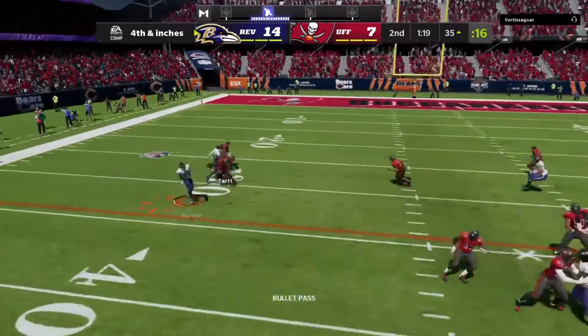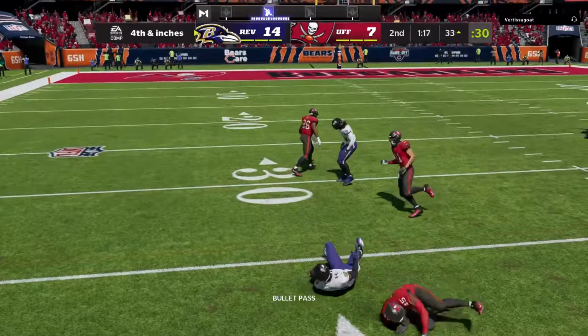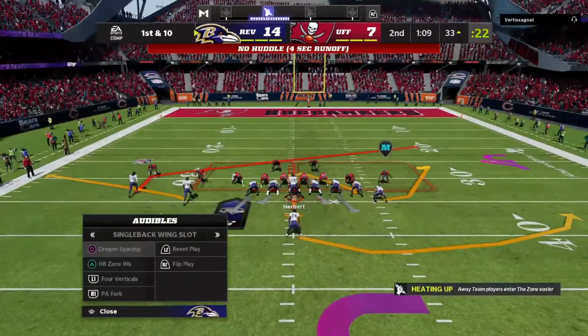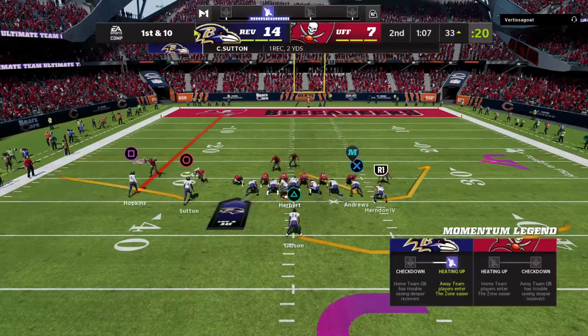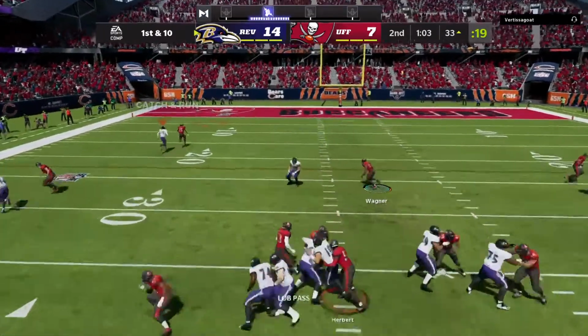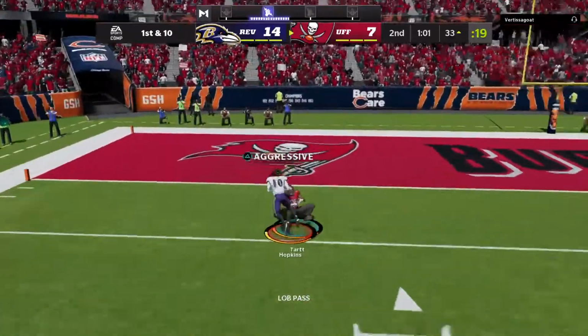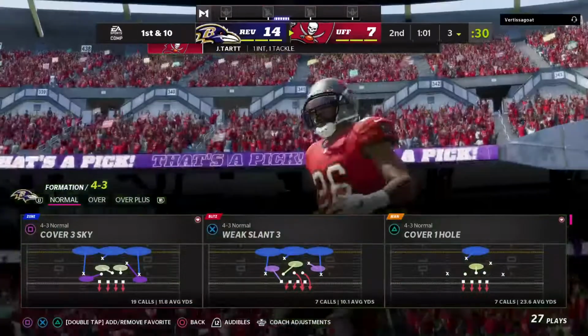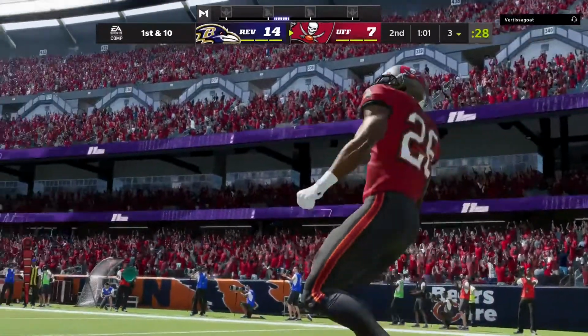They snap it to Herbert. He's got a man. It's Sutton. That's complete. And he's able to get it to the 33. Good enough for a first down. They only got a couple, but a couple's all that they needed as they convert on 4th. Trying to force it to Hopkins, and it's intercepted. Picked off by the safety, Jarquiski Tart.